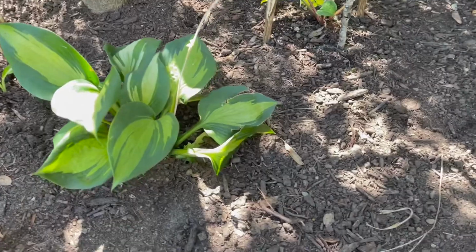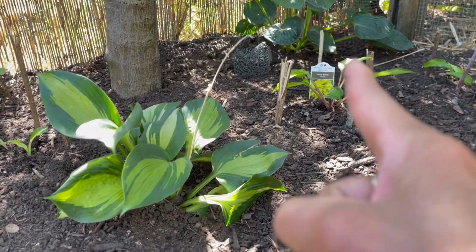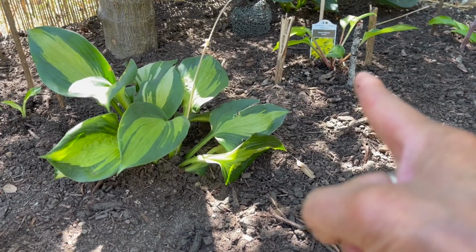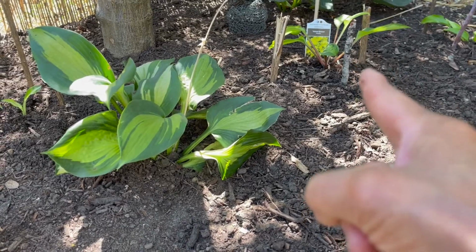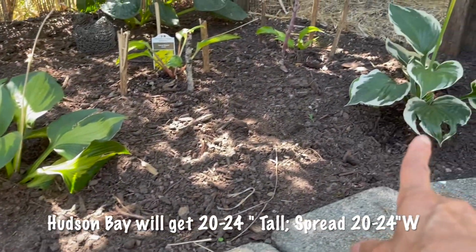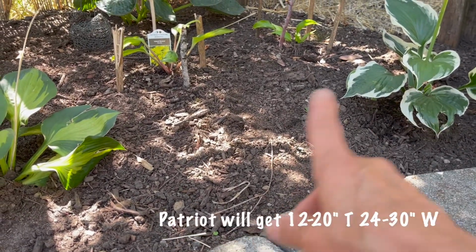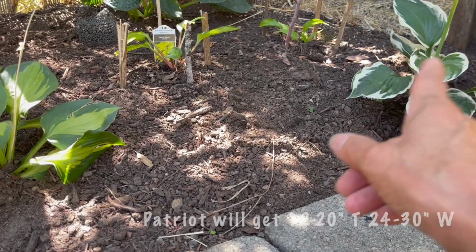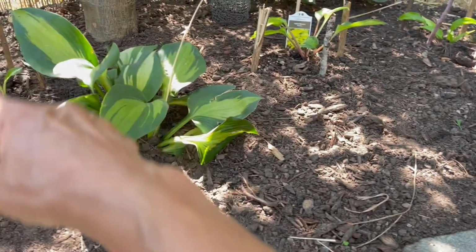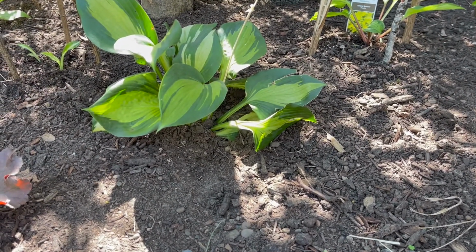Now outside of the Komodo Dragon, this one here is only going to get about probably 12 inches tall and about 18 inches wide, so it's going to be perfect in this area. My Hudson Bay and the Patriot, these two are just gonna fill in these little areas here. They're not gonna get big, maybe at the most 24 inches wide.